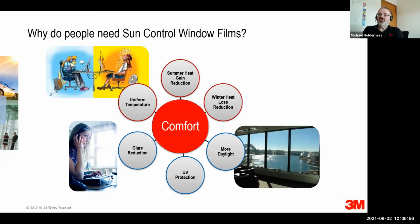Uniform temperature. So you want to try and control the temperature in the space. You want to reduce the heat coming in the summer. You possibly want to reduce the heat loss in the winter. So that's more about heat on the top, and the bottom half is more about glare reduction or getting more daylight. These two tend to be almost opposite, or protection from the UV. So those are the sorts of reasons people are going to need sun control window films. So you'll have thermal comfort on one and productivity and well-being in the other.